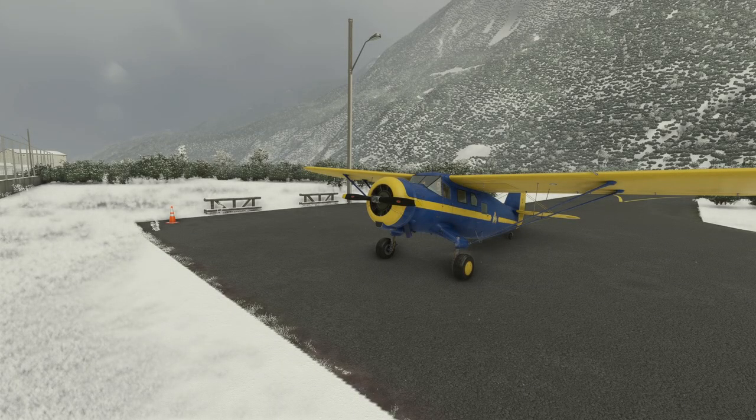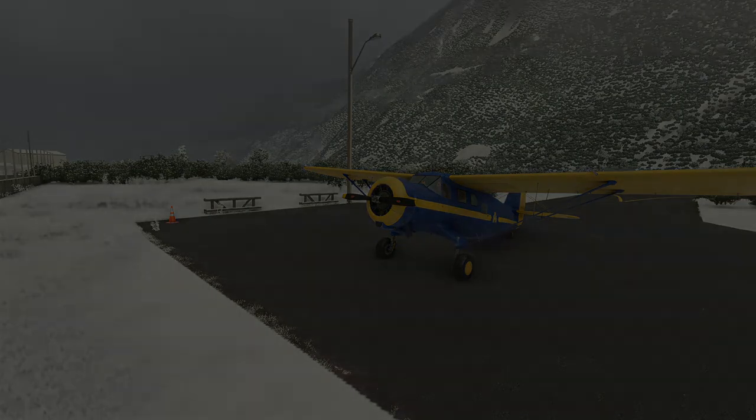Hello, everybody, and welcome back to another episode of Microsoft Flight Simulator, guys. And today we are finally getting to check out the new Big Radials Norseman. This is a very awesome and very, very old aircraft that was used very heavily in the more remote regions of Canada. And today we're going to check it out.